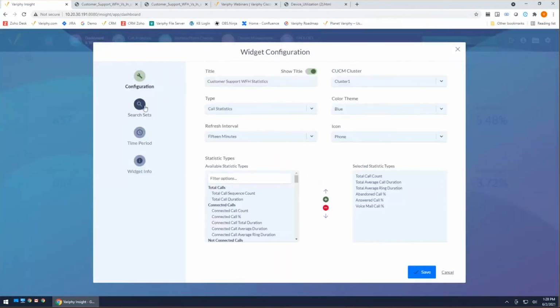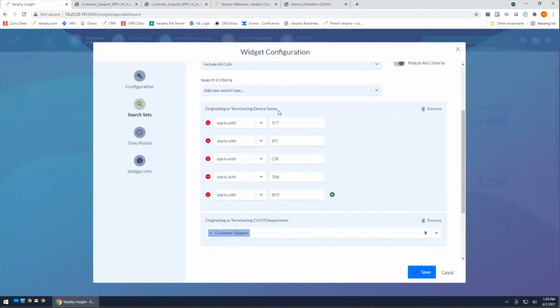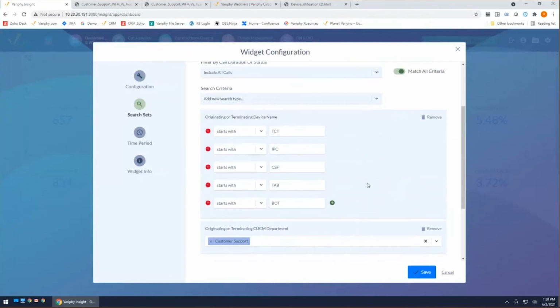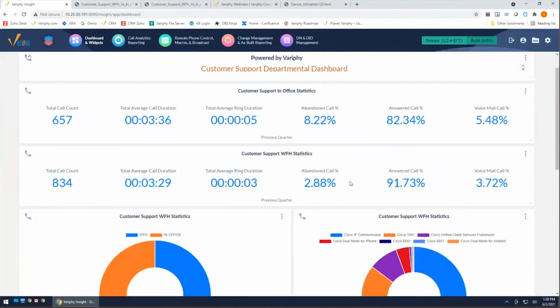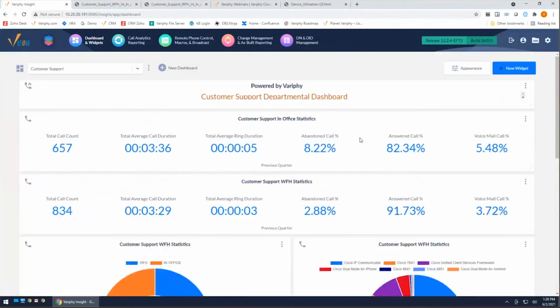So just to give you a quick example, this is the same search that I used in a report, but now I'm doing it in a widget. So I'm getting that constantly updating, refreshed information to be able to see, hey, how are we doing with work from home versus in office? And this is a shareable dashboard.